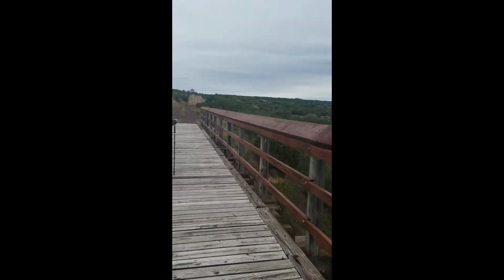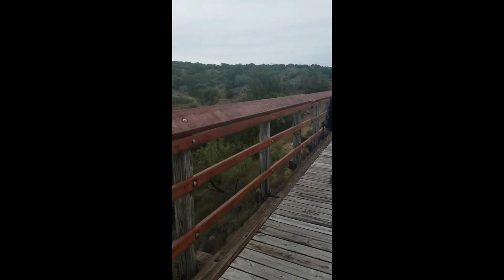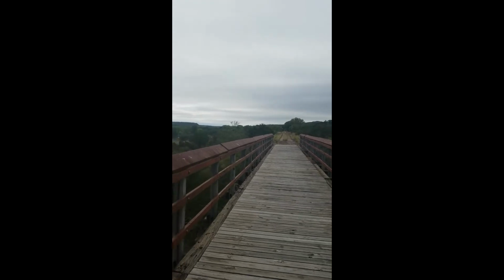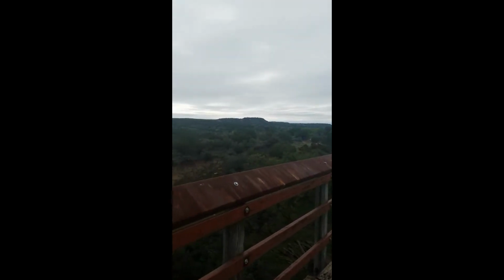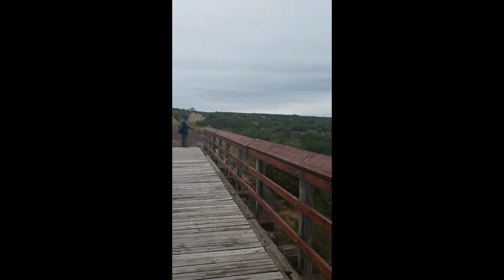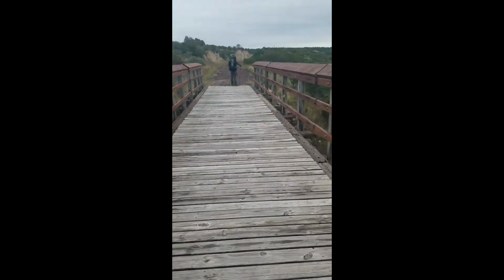Anyway, here we go. Bridge number 10, I'm assuming, which has, let me just pan here real quick, because, wow. There's the green tunnel back down that way. Super awesome. I'm really anxious for the sunset tonight. I hope it's mega awesome.